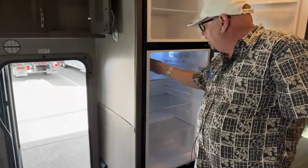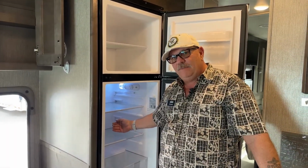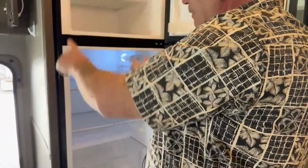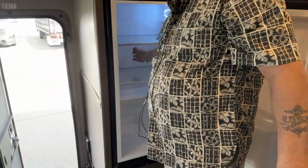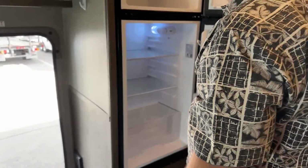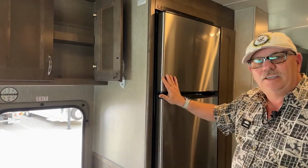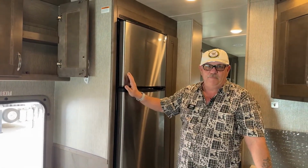The other thing that's nice is you don't have those coils in the back here taking up a third of your space. So you've got full depth. Even though you have the same cutout size, you've got 30% more space inside this refrigerator than you do with the absorption style. And of course, the other big thing, you don't have to be level to operate this. It can run all the time.